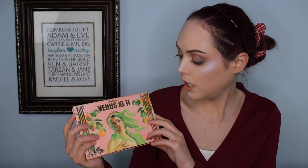Let's jump into this box. I'm going to divide it up based on what I got for free, which I'll do at the end, and what I paid for. So, first thing that I paid for, and there's another beauty blogger that I follow on Instagram, and I really like her stuff, and she reviewed this palette and said that she didn't much care for it. So, I held off on getting it, but it's the Venus XL2 from Lime Crime, and I love their original one. The Venus XL, which was a lot of reds and pinks and beautiful shimmers. I loved it. And so I purchased that at full price.